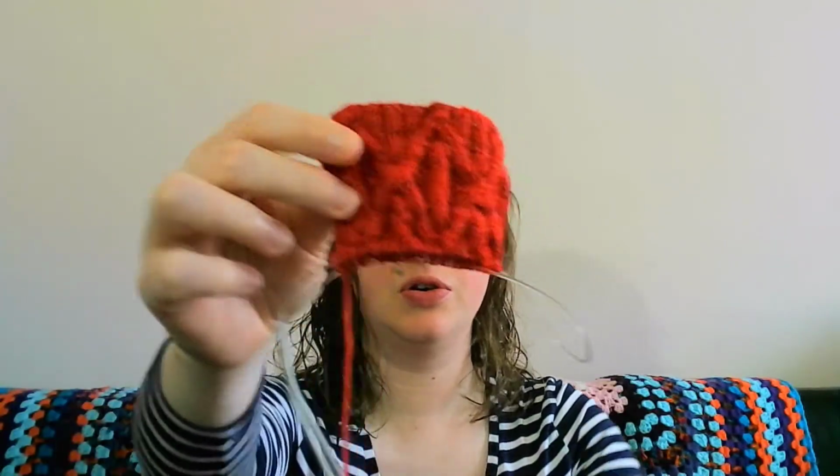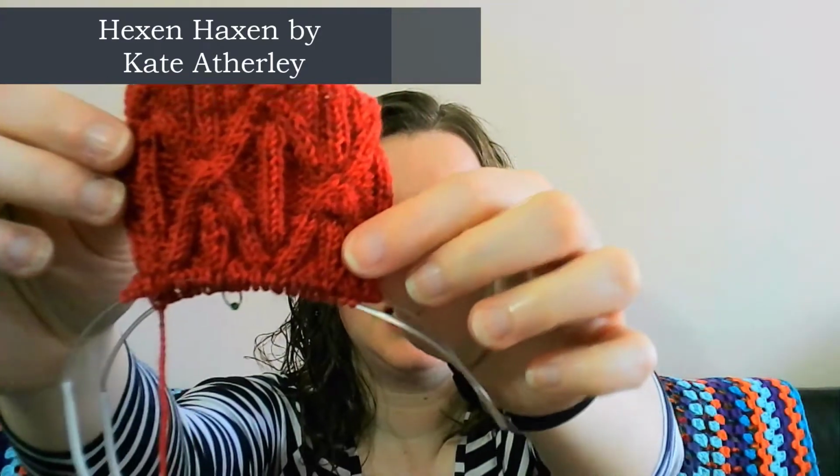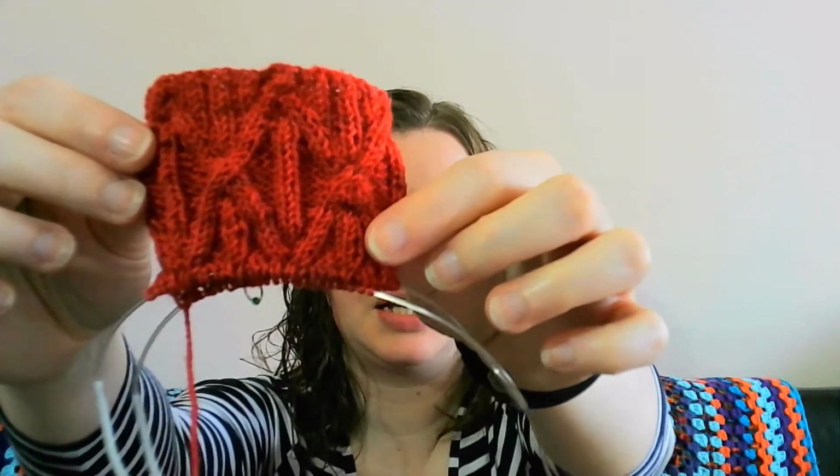I've also cast on a new project. I'm pretty sure I didn't speak about this. I think I cast this on Sunday afternoon last week after I'd recorded. But I have cast on the Hexson socks by Kate Atherley. It's a free pattern that was published in Knitty Deep Fall 2019, and the name translates to witch's legs, which I quite enjoy, and I thought that with this red yarn it just seemed to fit quite nicely.